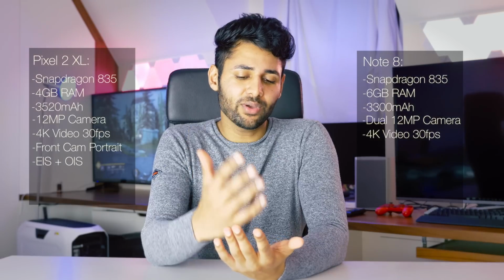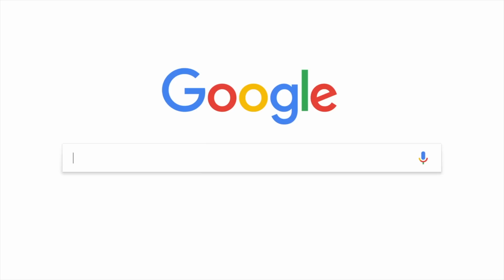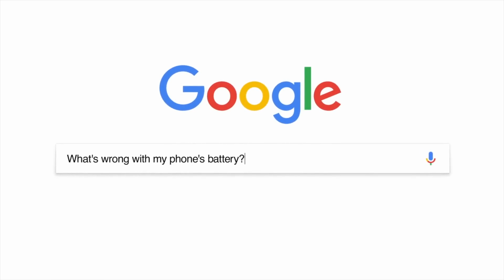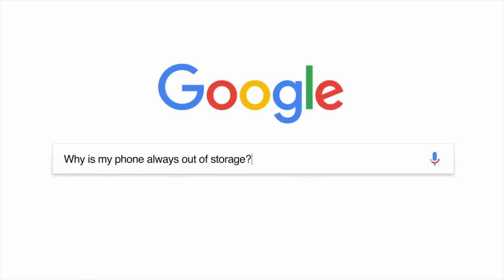To summarize, it's quite easy to see why a lot of people are disappointed. Google, for a long period of time, has been teasing huge things about its upcoming smartphones. It's almost making it seem like these were going to solve every single problem we had with our phones, but unfortunately, that's not necessarily the case.